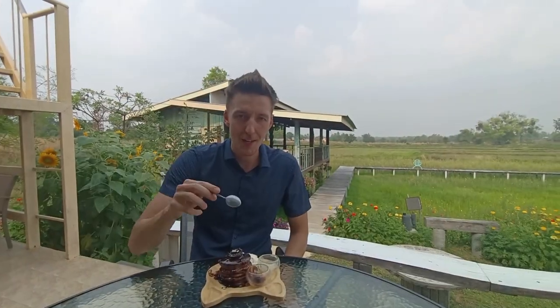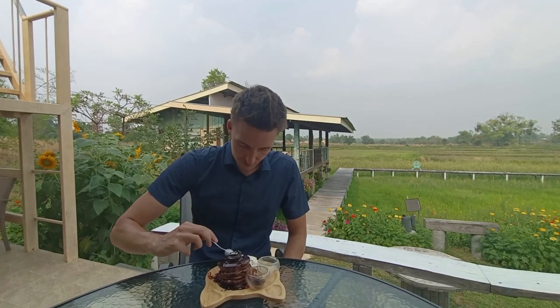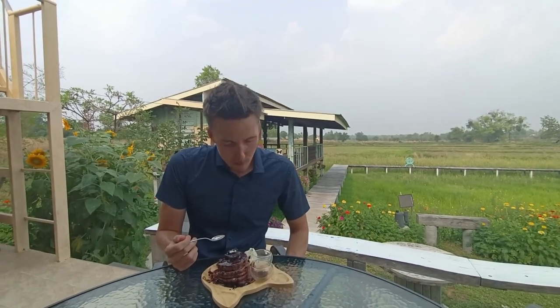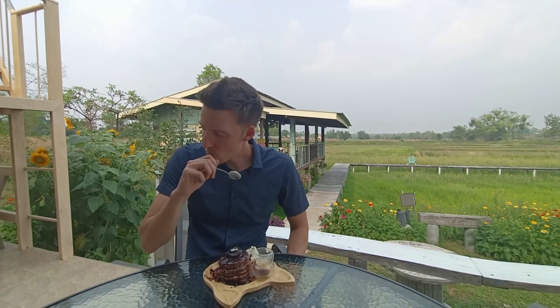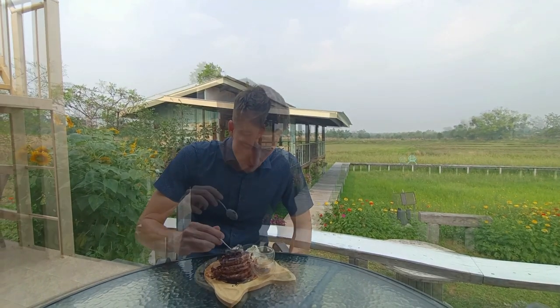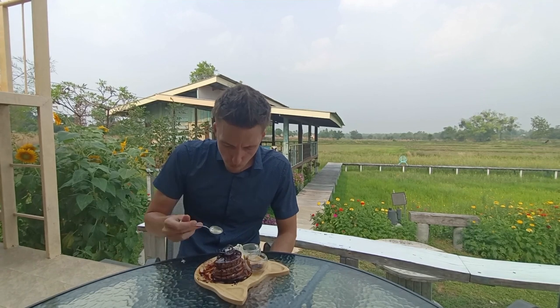Let's try the chocolate pancake. It's very soft. It's very chocolatey. Very good. 10 out of 10.